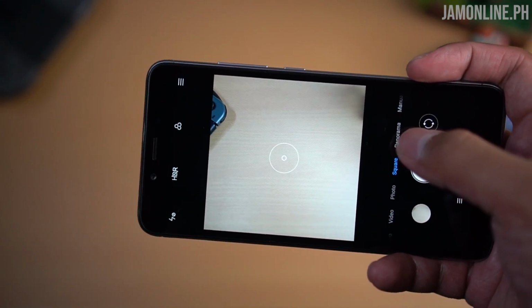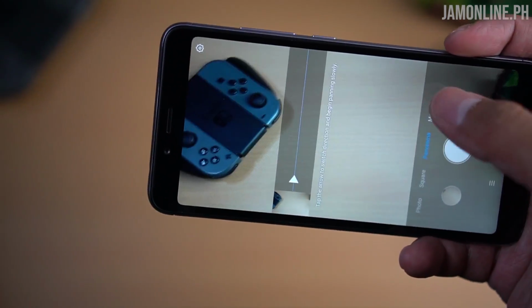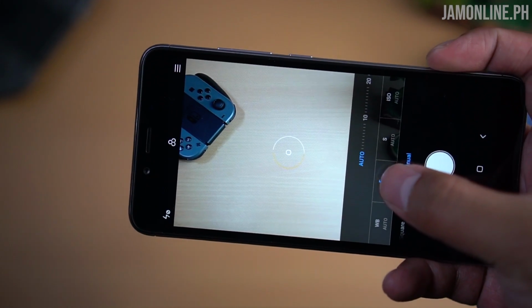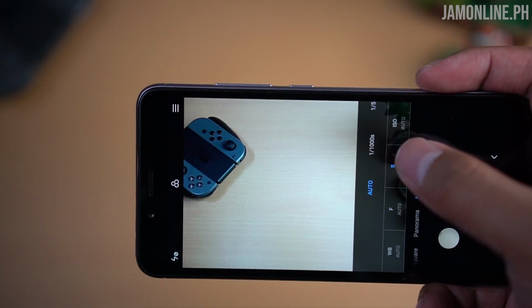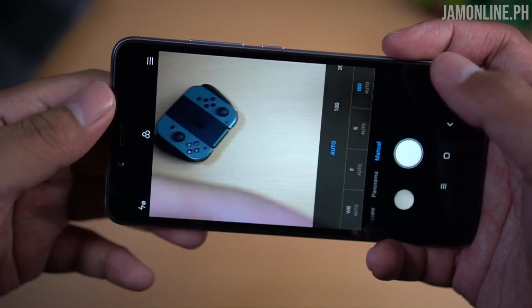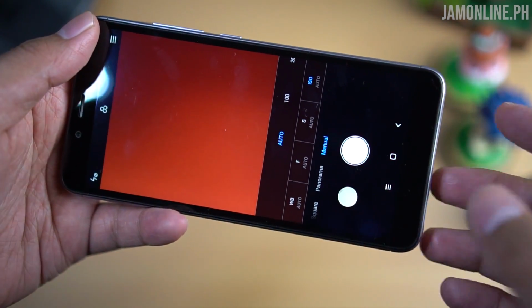Square for Instagram or whatever application that you want to use it for. Panorama, and of course there's manual mode that lets you access the white balance. What's this? Yeah, the focusing. This one is focusing, that's our F. And then this one is shutter mode, and of course the ISO. So basically just a simple manual camera app on the smartphone.